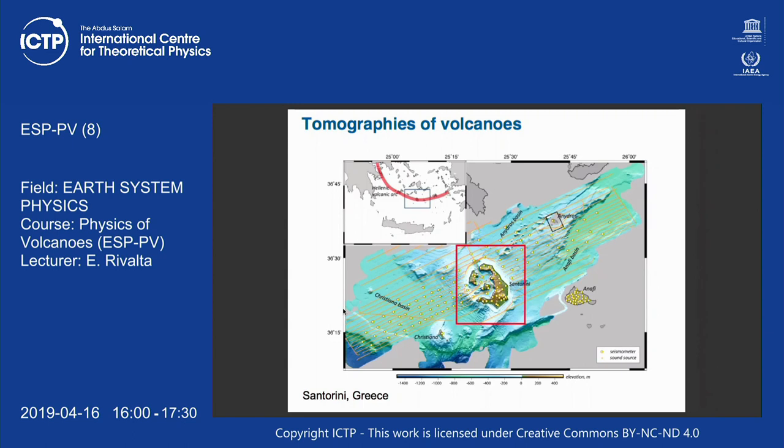Santorini is an island in the Hellenic Arc. So this is Greece, this is Crete in the Mediterranean, and Santorini is here. And it's right above the subduction of the African plate below Greece. So this is the island. It's a beautiful island with a very nice landscape, and it is a caldera.